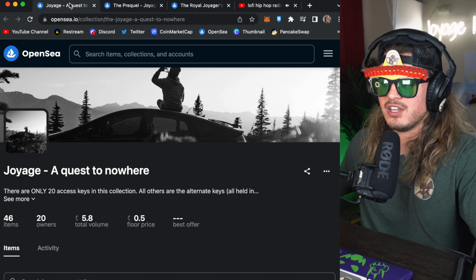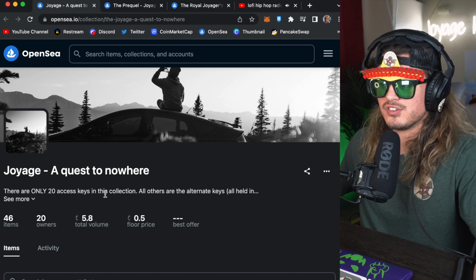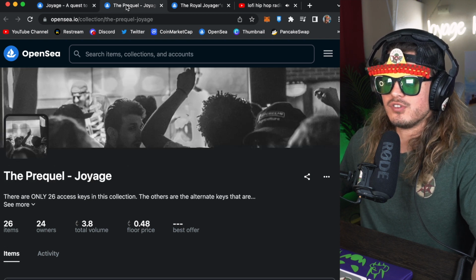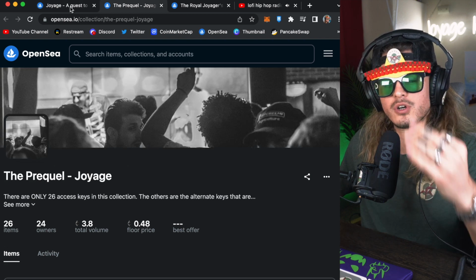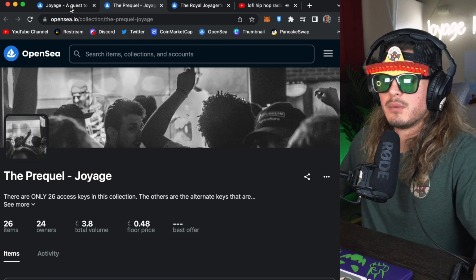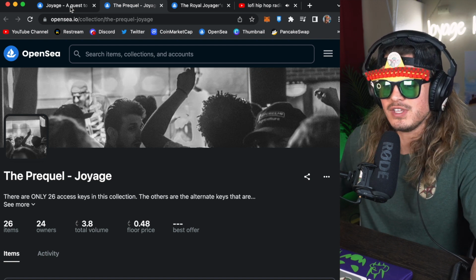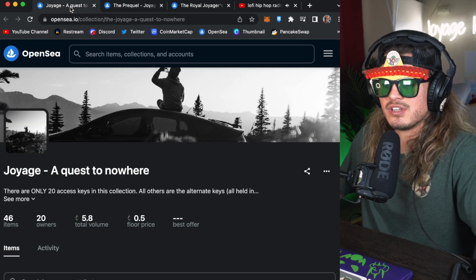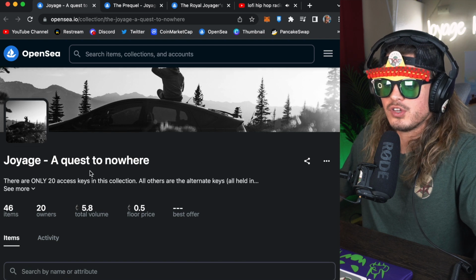So now let's get into the nitty gritty. What are my NFTs? What are the access keys? What is the difference between those and the torches? The first two collections are access key collections. There will be a third one called the sequel that comes out at some point. It will be very small. I would love to keep my access keys under 50. I may end up doing closer to 60, because I probably want to have at least 10 in that collection.